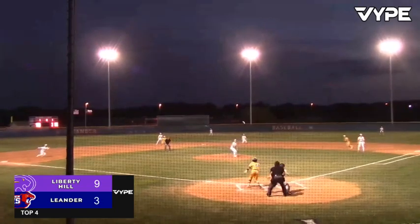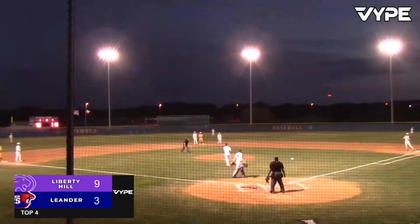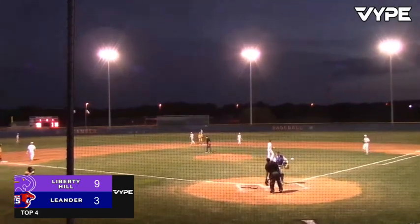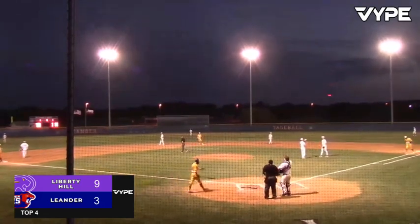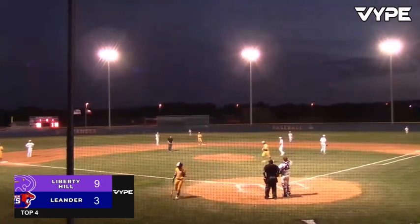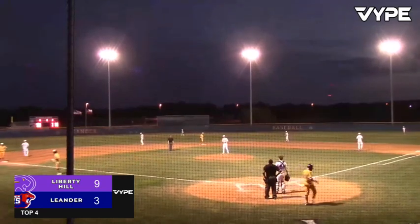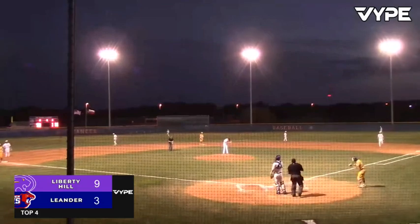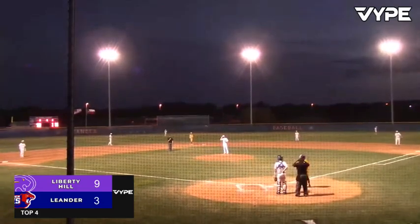Top of the fourth here, and there's a little chopper, and you see Kreitz lose the hat. What a throw, and called out at first. Nice defensive play by Max Kreitz, and again, the wind affecting a lot of that. First step he took off the mound, lost his cap, but still made a really good play. Now batting number 12. Of course, the runners do advance.